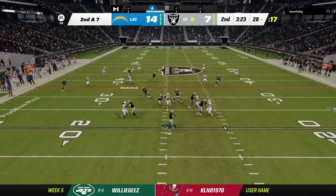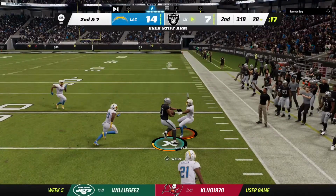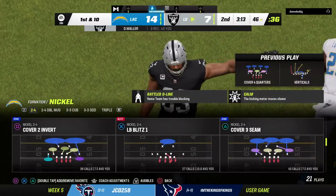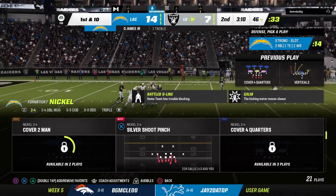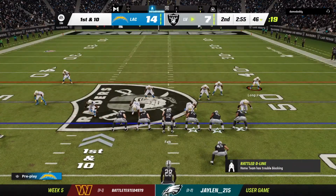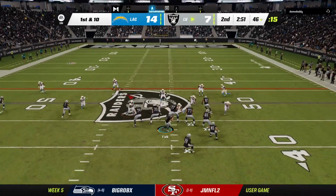On 2nd and 7, Falk. Got a man, it's Darren Waller. And able to get this one across the 45 before he's brought down. A Raider first down, 17 yards. And that was good protection there. No, that was great protection there because it allowed him to lock in on his receiver. Although I think he was looking for his tight end on the corner route all the way. Nice connection there for a really nice gain.